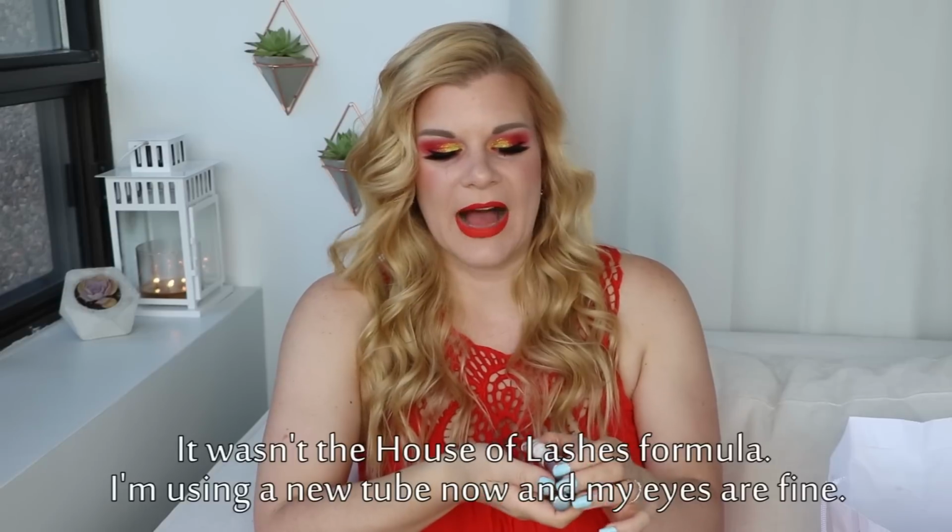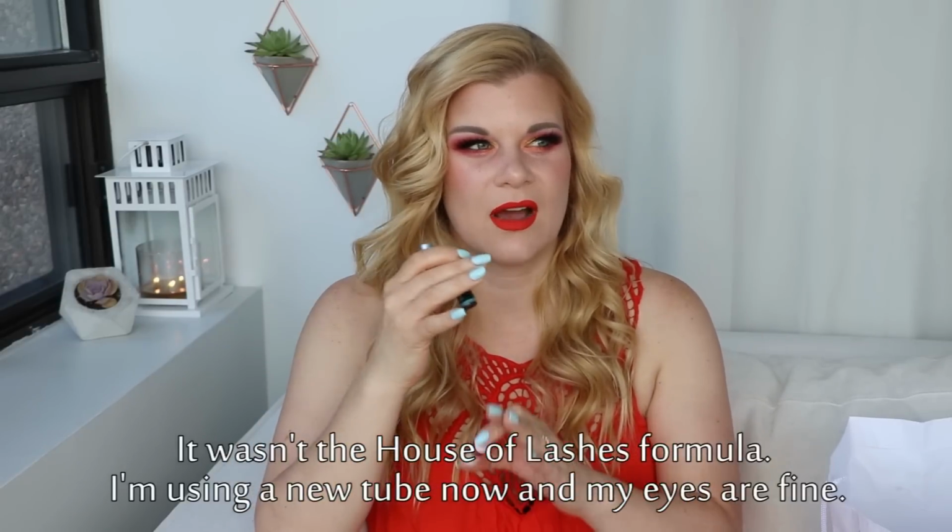I don't love the black one as much. I just feel like it's unnecessarily difficult to apply black lash glue. I do prefer the white/clear one. So I am using a full size of the white one right now, and so far so good, but I probably won't know until tomorrow morning.